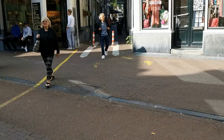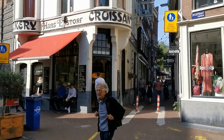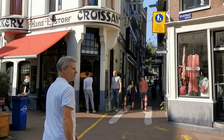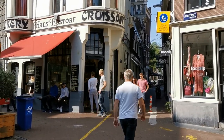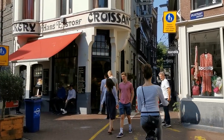Yay! If you're ever in Amsterdam, go to this bakery. It's on the Spuitstraat. They have really nice sweetbreads, croissants, things like that. It's a ritual of mine to go there. So yeah, we're gonna eat some nice things.